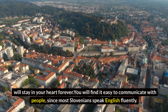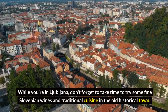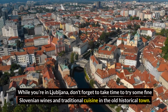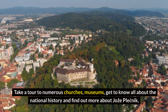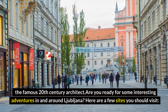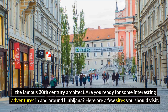You will find it easy to communicate with people, since most Slovenians speak English fluently. While you're in Ljubljana, don't forget to take time to try some fine Slovenian wines and traditional cuisine in the old historical town. Take a tour to numerous churches and museums, get to know all about the national history, and find out more about Jože Plečnik, the famous 20th century architect. Are you ready for some interesting adventures in and around Ljubljana? Here are a few sites you should visit.